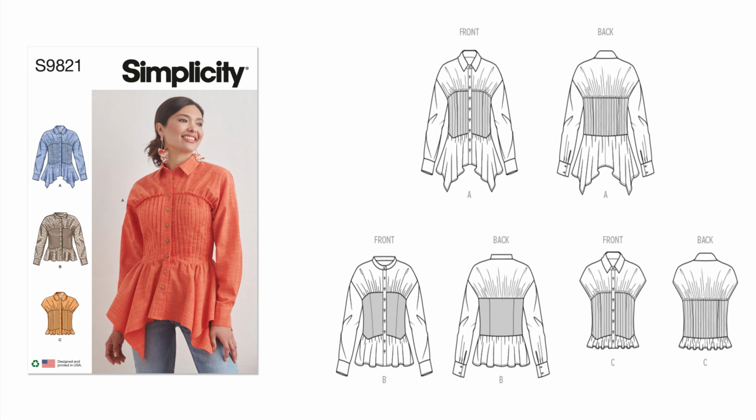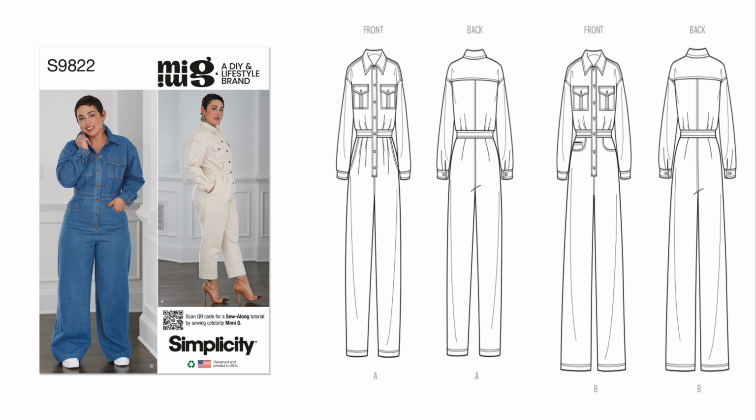All right. Moving over to the next pattern, which is Mimi G herself. Yes, definitely. I love this jumpsuit.